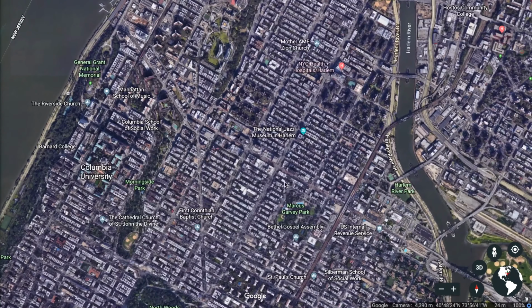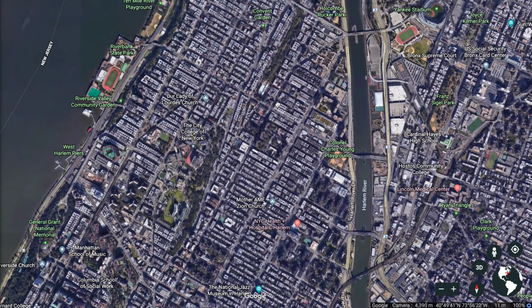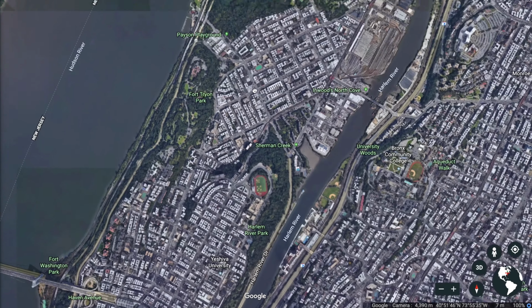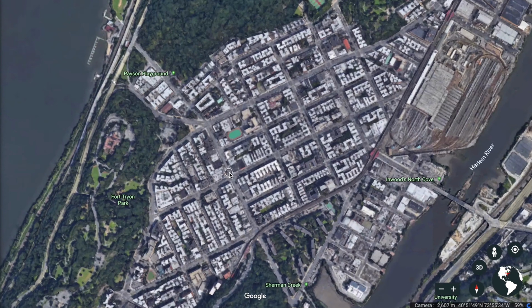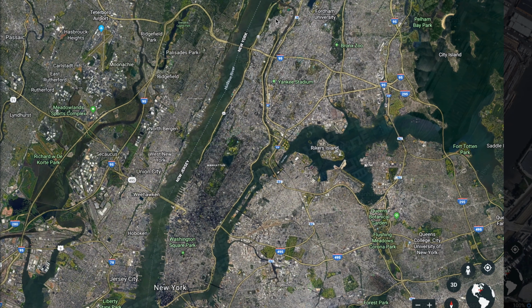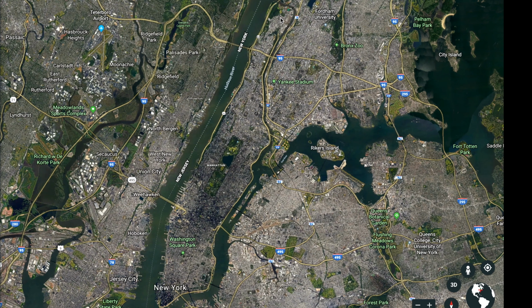Past Harlem, even past Washington Heights that a lot of people think is the top of Manhattan. And this is it right up top, Inwood. This is basically the district and the parks that we're going to explore today in and around here. And again, for context, here's all of Manhattan and we're going right there up the top.